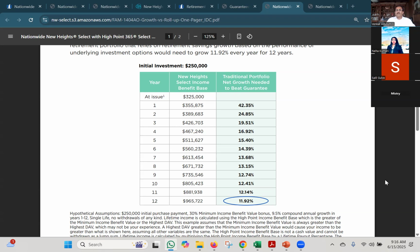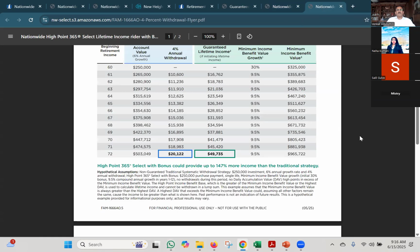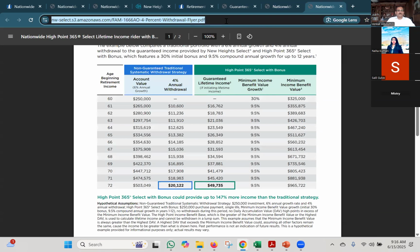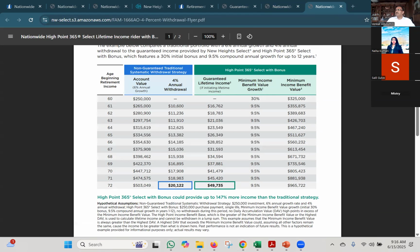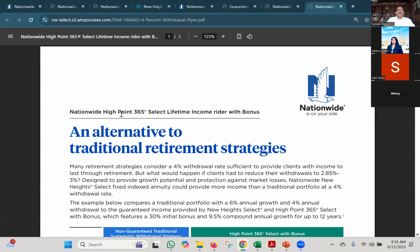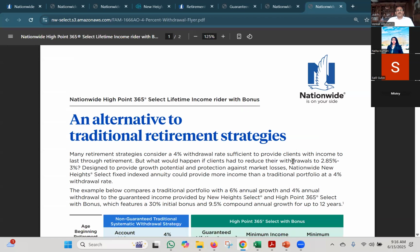Okay. Now, let's look at the last flyer before I go into illustrations. Here, what they showed in the example was, I'm going to share this flyer also in your chat window. Let's see this one. Okay. Here is an alternative to traditional retirement strategies. What are the traditional retirement strategies?